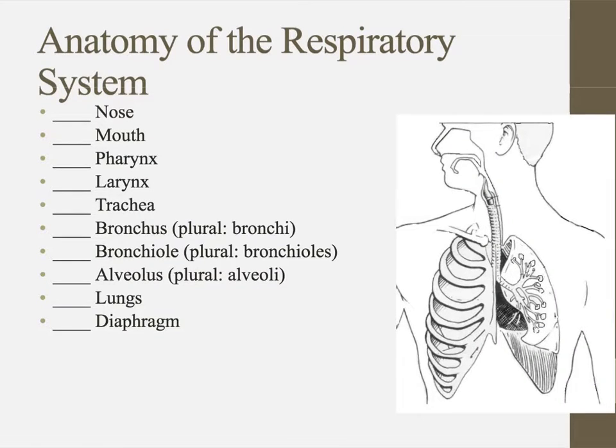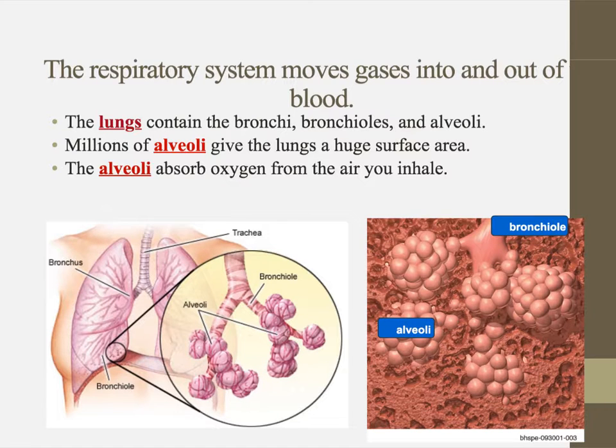So here's just the anatomy. You've got your nose and your mouth at the top, your pharynx and your larynx in the throat, and the trachea kind of behind that. You've got your bronchi and your bronchioles. Those are just the airways leading into the lungs. The alveoli are those little sacs at the end of the bronchioles where the gas exchange takes place. You've got your lungs, and underneath your lungs is your diaphragm.